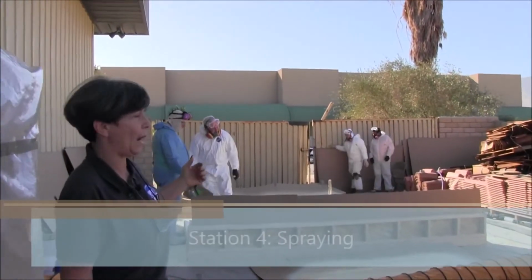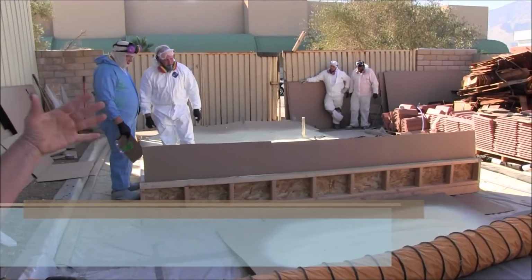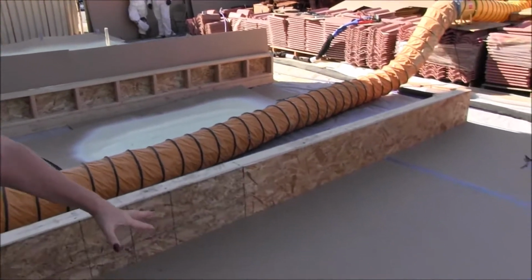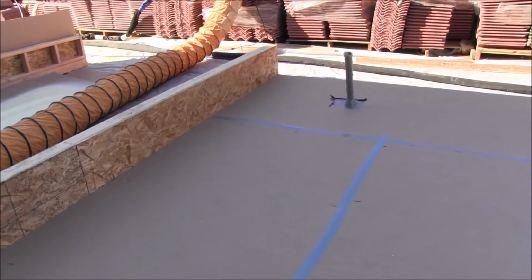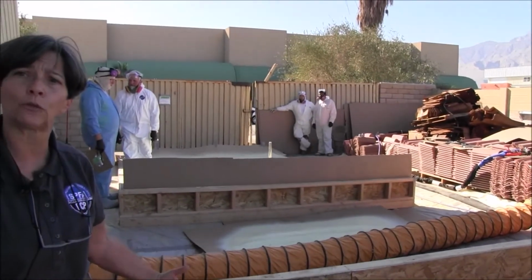As you can see right now, a candidate is in the middle of his station number 4. He's just finished spraying, so that's why we're allowed in this area. This is another mock-up of where we would be spraying. When he gets here, he will be asked to demonstrate spraying 1 1/4 inches of foam, plus or minus a quarter. He'll also have to show us he has uniformity.